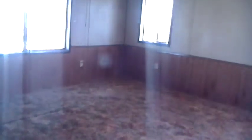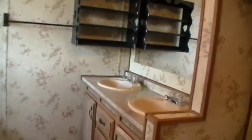This is a master bedroom. As you can see, it's got nice lighting, and it's a large room. Bathroom, two sinks, and the tub, along with the walk-in shower. Can't forget the walk-in closet.